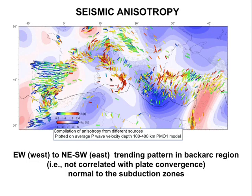Another interesting constraint on the pattern of mantle convection is derived from seismic anisotropy. This is a compilation of anisotropy from different sources. The anisotropy is just giving us, in terms of structural geology, the maximum polarization of the waves. So it gives us an idea of how the mantle is shearing or stretching, and the direction of that kind of process in the olivine, probably.